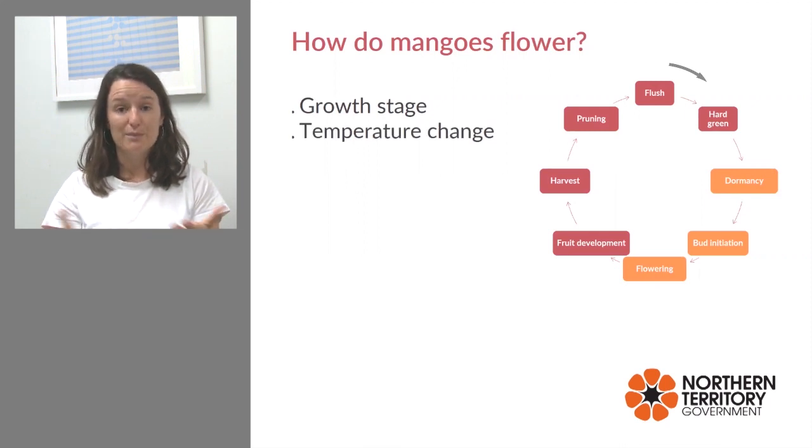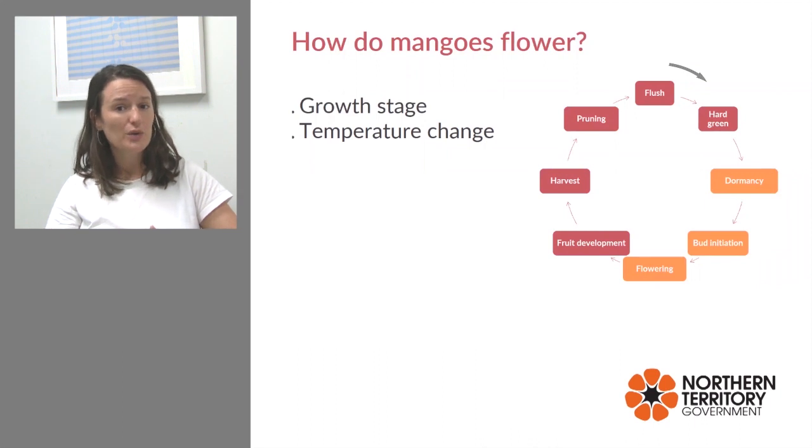So the next is temperature change. We know in the top end that we're getting a change of temperature at the start of the dry, and that's when mango flowering starts. It's those cool temperatures that are needed around the time of bud growth with those mature leaves to get mango flowering. So the buds need to be ready to grow.